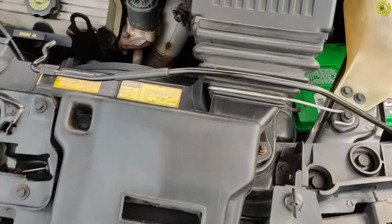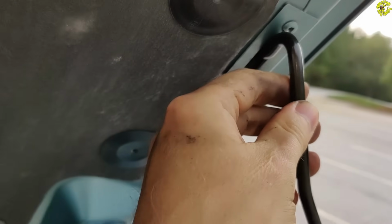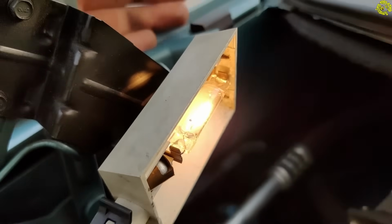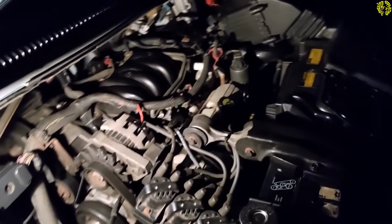Once you open the hood up, you have your hood prop right in here. So put it into the hole here, and then once it's suspended, you also get this light in here that, if you have to open the hood at night, will illuminate your engine. And this is how the engine is lit up, with the little light here.